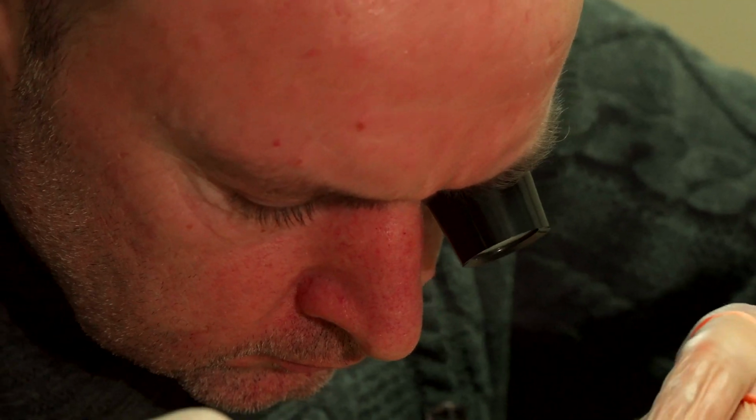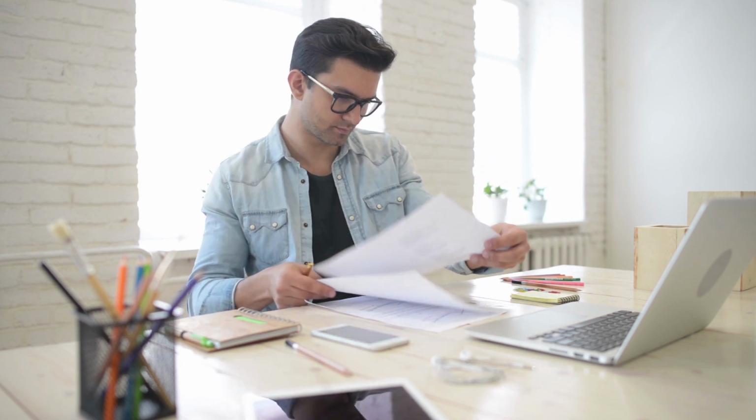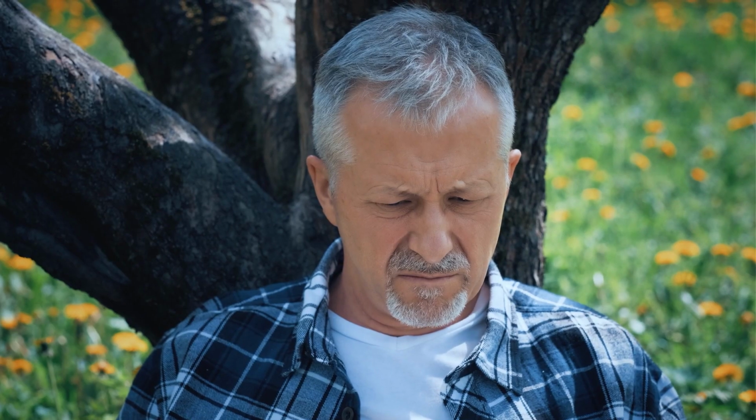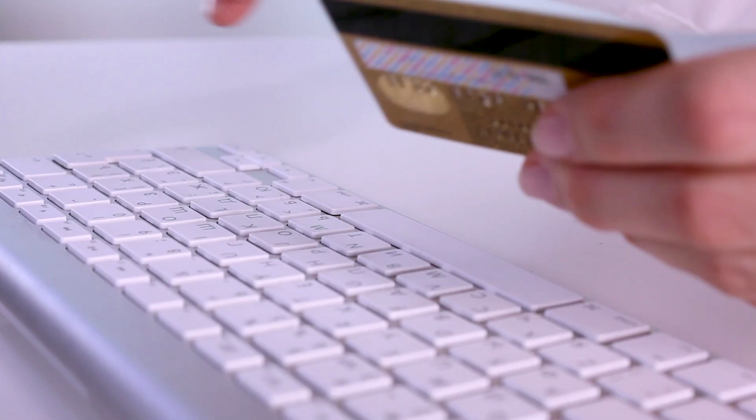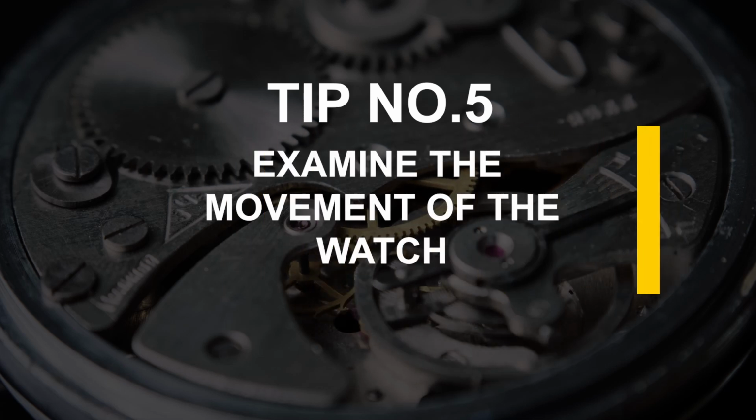By carefully examining the paperwork that comes with the watch, you can gain valuable information about its origin and authenticity. This information can help you make an informed decision when purchasing a luxury watch and avoid falling prey to counterfeit products. Tip number 5. Examine the movement of the watch.